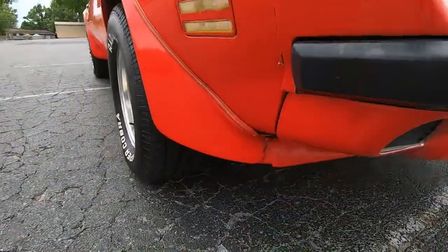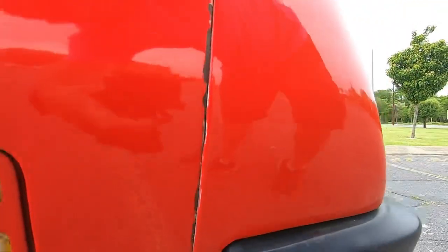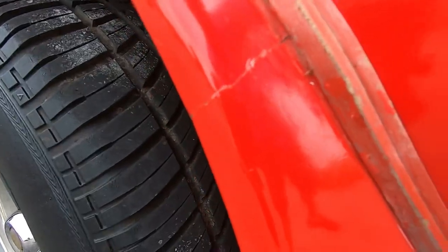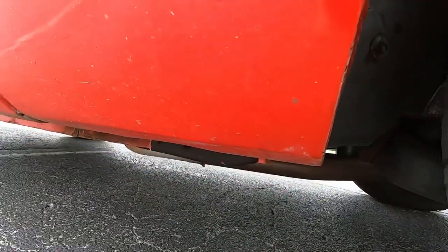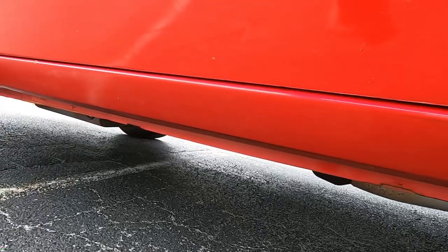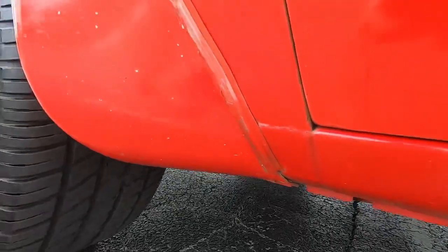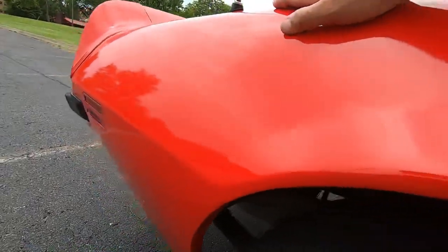Coming down this side of the car, lower portion first, you can see there's some cracks. Down this little portion here, you got some chips and stuff popping up on the paint. There's a chip there. A little dent here, real small, but it's there. I think it's the only dent I've actually found on the car.